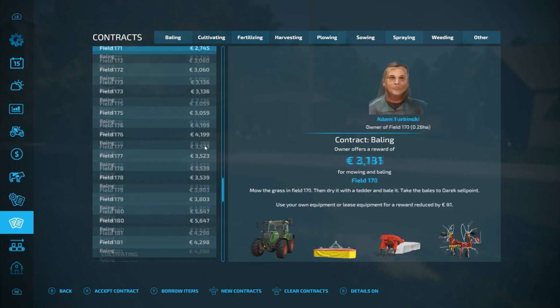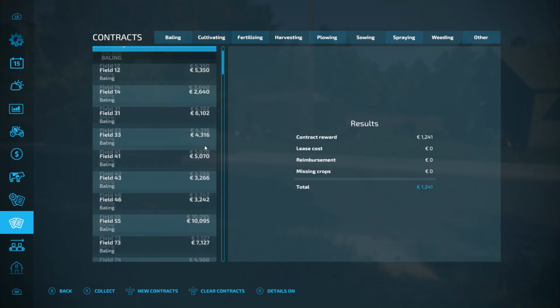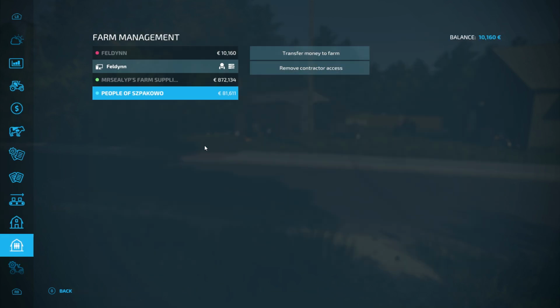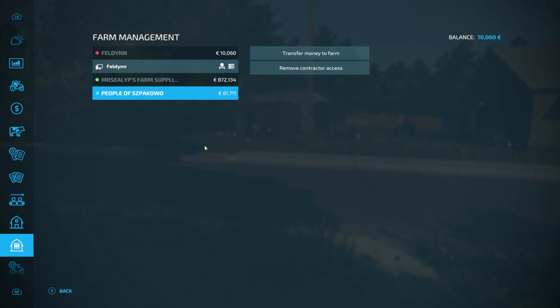Where are we now? Scroll all the way to the top of all the baling contracts. There we go. We have finished field 50, so we'll cash that out. And I did say we were going to give them a little bit more, so we are going to transfer money to the farm. We are going to give them, I think, 100 this time, because our field was much smaller. So transfer that across. Lovely.